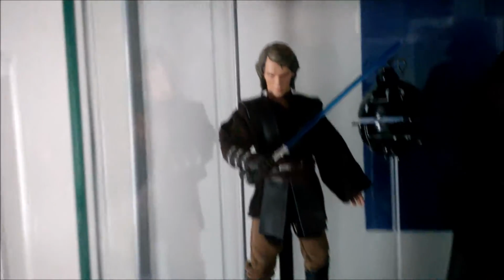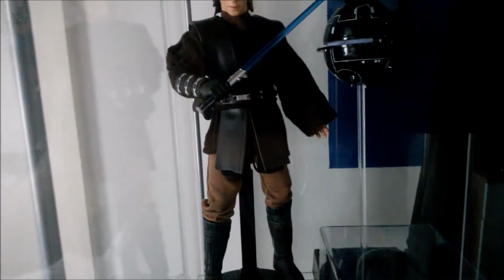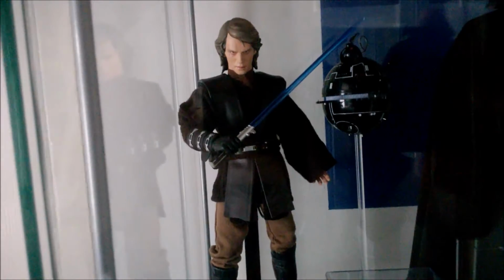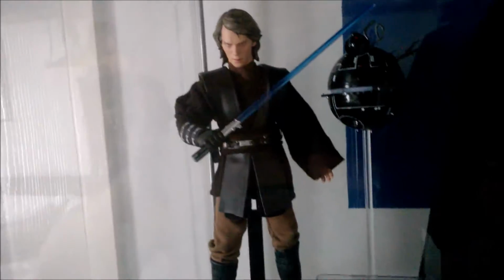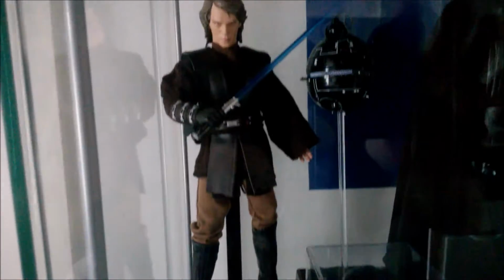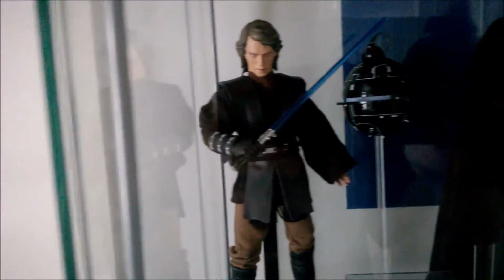If you guys are actually not looking, that's basically a custom head sculpt on a body, a TrueType body. But the Medicom Anakin down here, he's basically got Sideshow parts. I took the clothing, the top section off the Medicom, and put it on that one, and I have to say I actually did a really good job on it. It looks just like him in the film.